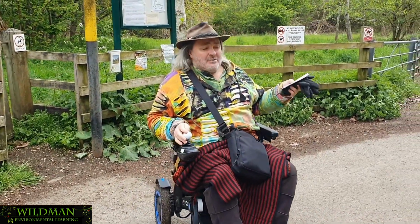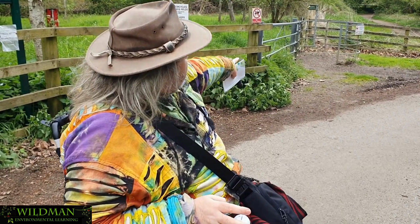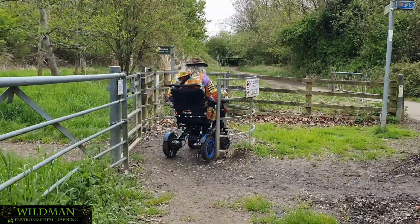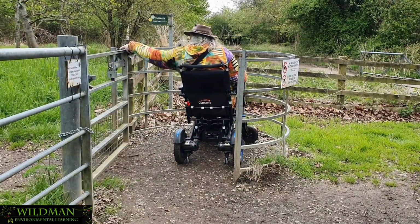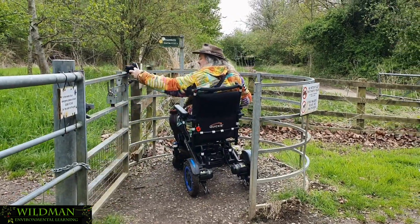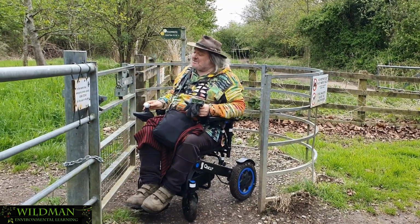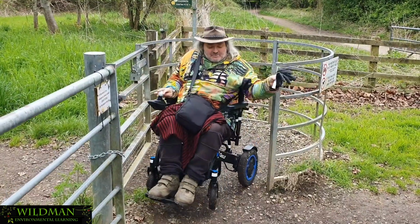I just want to show you that not all gates are accessible. This one, again, is uneven. Have a look at this. Can't get in a position to be able to do it. It looks like I could traverse the pathway in there, but I don't have the choice.